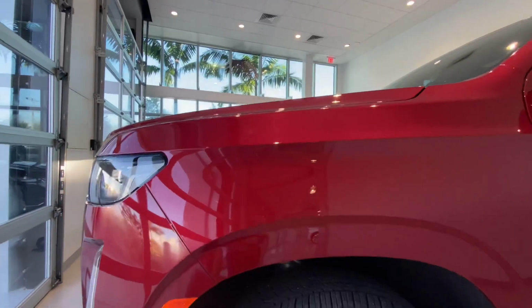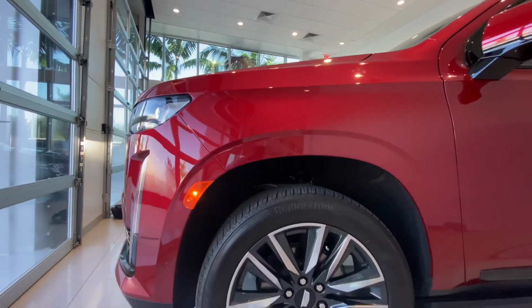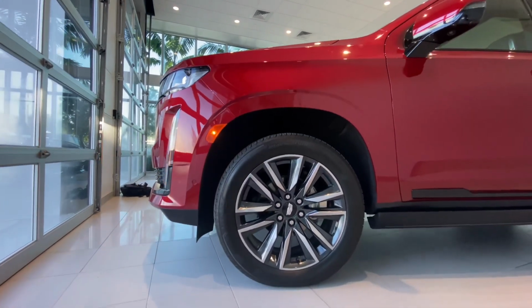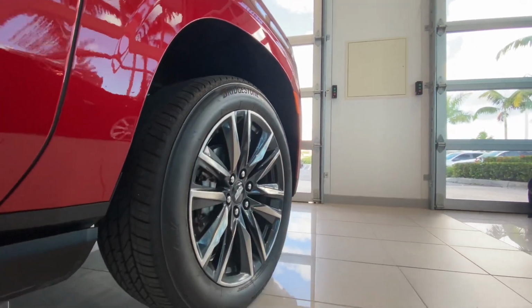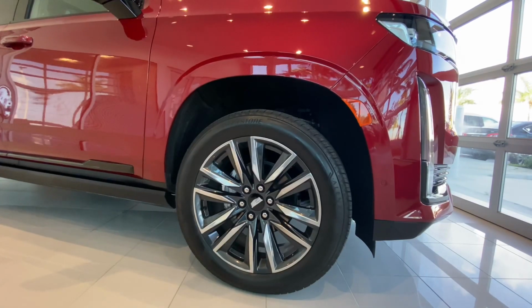Looking at these tires, these are my favorite choice. These are a 275/55 width tire. These are Bridgestone tires, so really good tires on the market. These are a machine finish with these silver inserts as well, 4 disc brakes for all 4 wheels. This is one of my favorite wheel choices, Cadillac Escalade setup here.